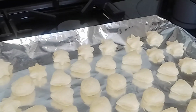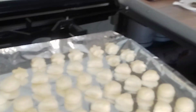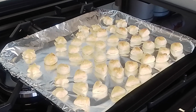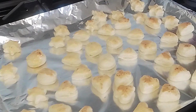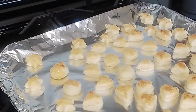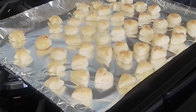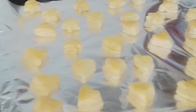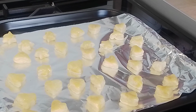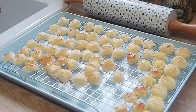Right, so I've just taken them out of the oven, the first batch. So now I need to just put the glaze on them and then get them back in. So there they are, out of the oven, looking golden and delicious. So I've just put the second batch in, so we'll do the same. Put the wash on them and then we can start constructing them. So I've just done the second batch with the glaze and I'm just about to put them back in. And there they are, out of the oven.